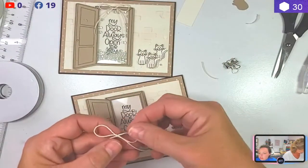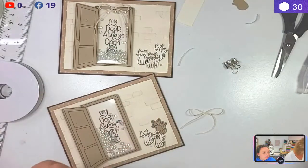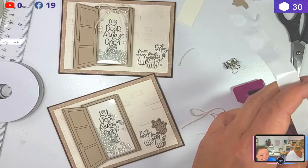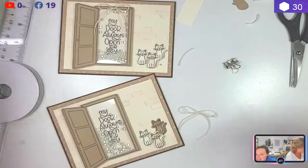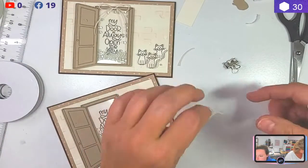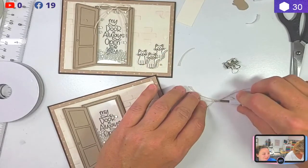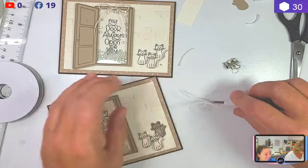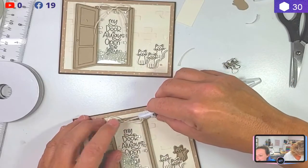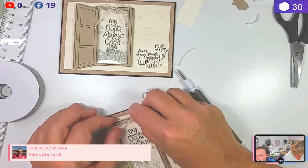Carolyn said that's such a great idea. Okay, so now we're going to need a glue dot. What part's a good idea, Carolyn? Kara, that's a good idea. I don't know. I think it's the twine, the baker's twine. Oh, okay. Maybe. Because, you know, me messing up and starting all over on the back side of the door. You know, when you had the piece, you could have just used that one. Oh my gosh. Yeah. Karen said a very cute card. Okay. Thanks, Karen. Thank you.